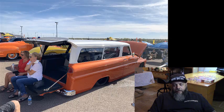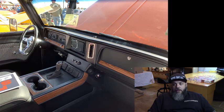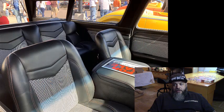Now this Suburban, I've seen this at SEMA. I've seen it around. It's a clean build. It's a nice truck, the interior looks nice. I guess it's for sale. I saw a for sale sign.